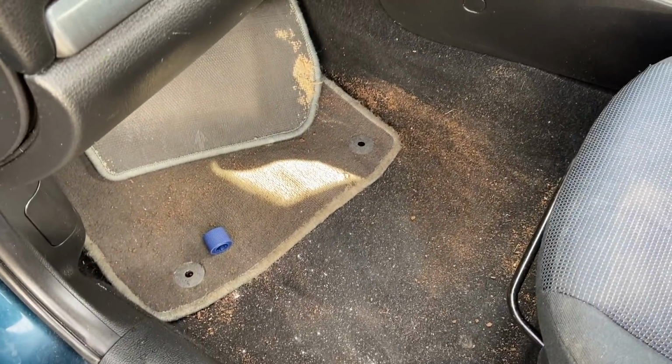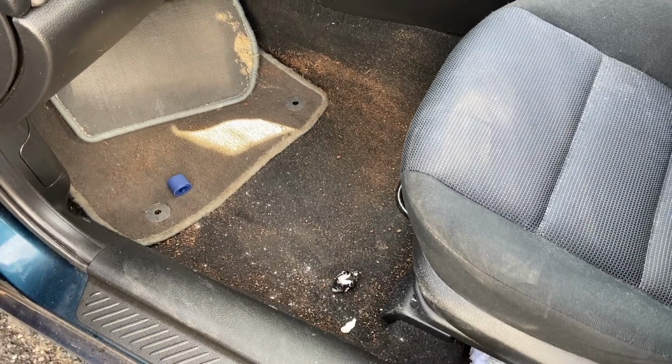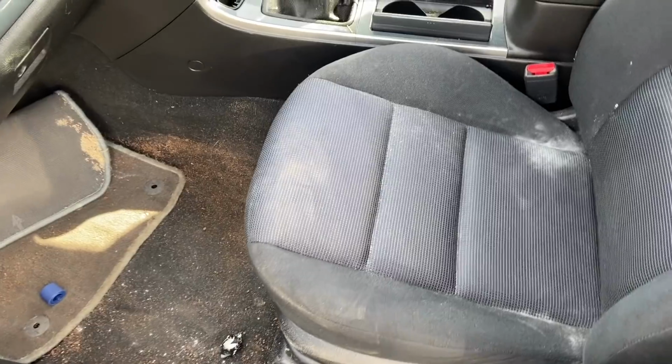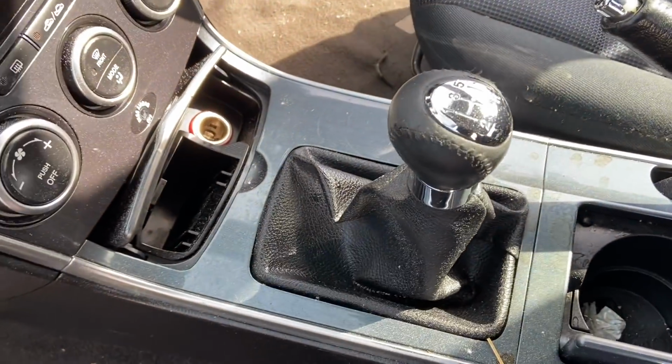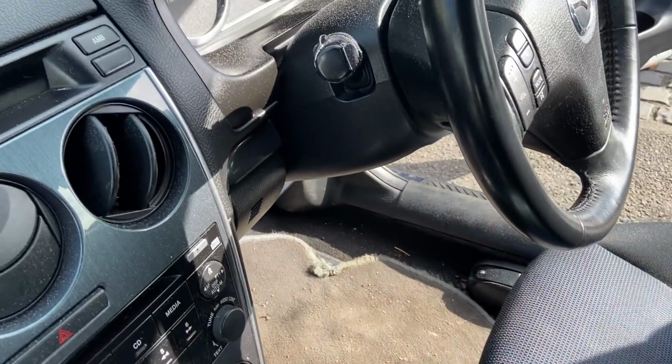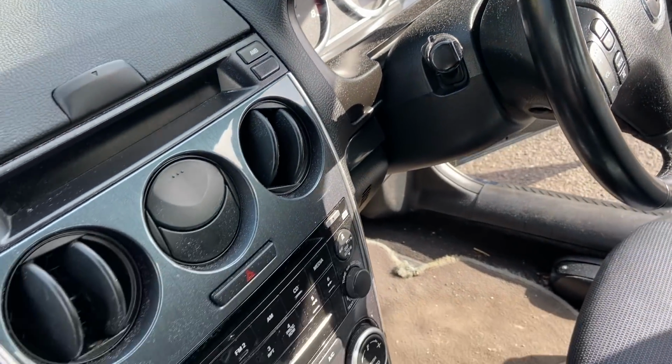You can tell they've been using it for building work, really. It just looks like a builder's van in there. There's stuff spilt all over the place. They've got the usual drink spills and things like that, and it's been used as a workhorse, really. There's just dust all over the place.